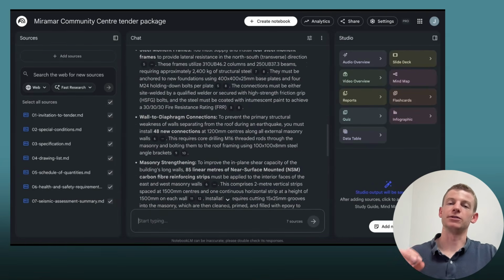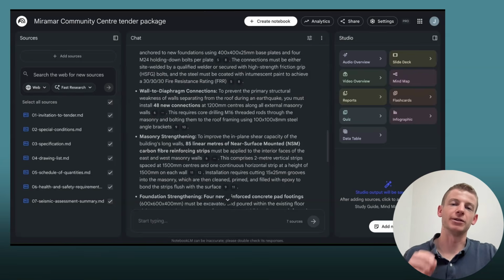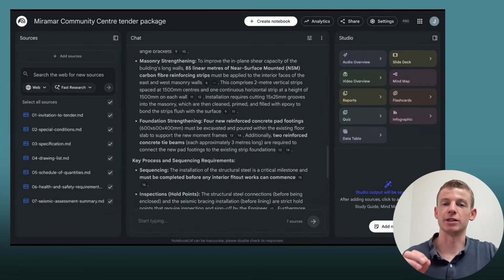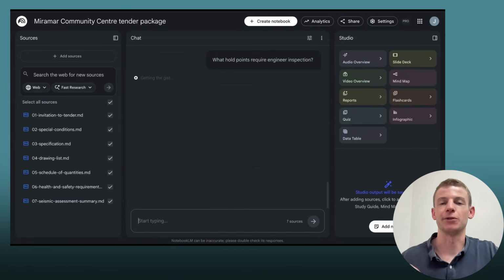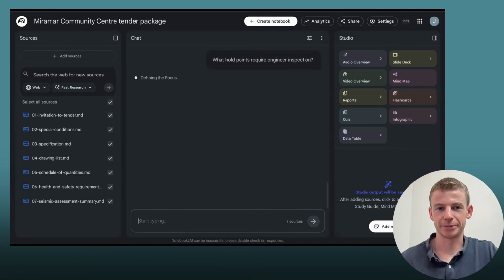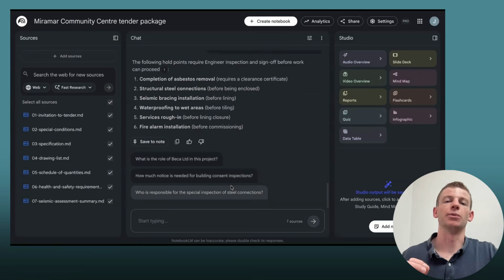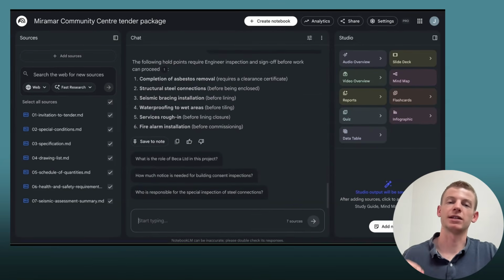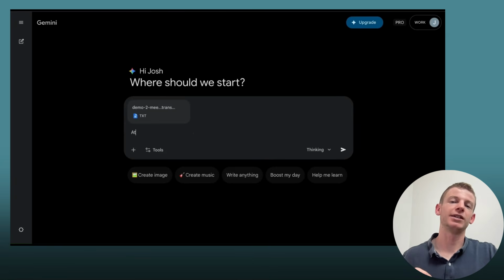And the cool part is it gives you the answer with the exact page reference, so you can go and verify it yourself. It's like having a search engine built specifically for your project documents or really anything you upload there. And then instead of digging through PDFs for 20 minutes, you just ask a question and you get a real answer in seconds. Now, it doesn't read drawings that well, but it does work very well with text-heavy documents like the specs, the contracts, project manuals, and standards, etc. That's where it shines.